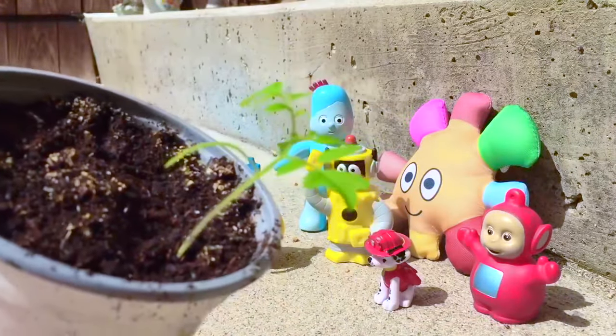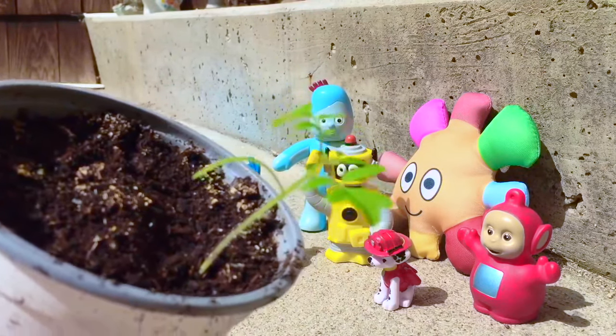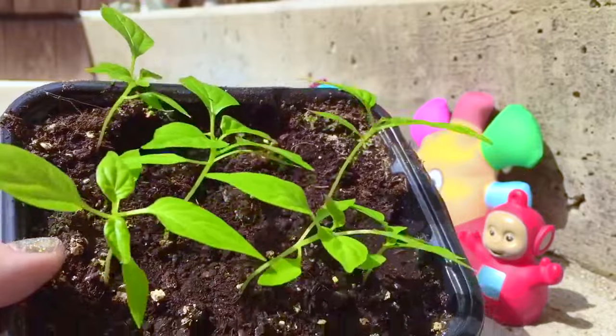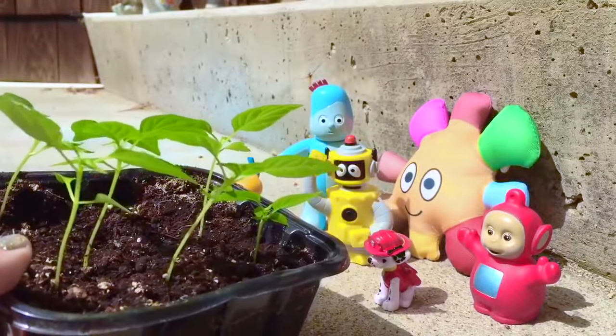And this little plant grows little round red fruits. They're called tomatoes. And our last plant is a pepper plant. Does anybody like peppers? I do.